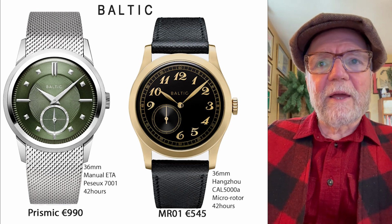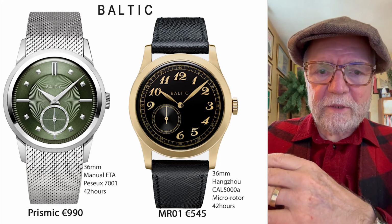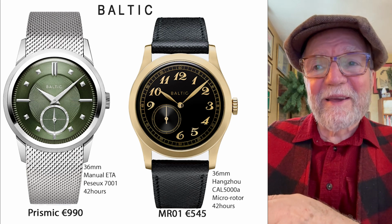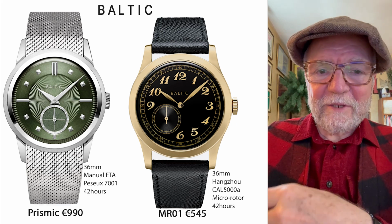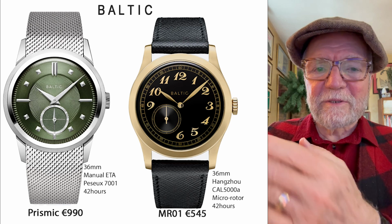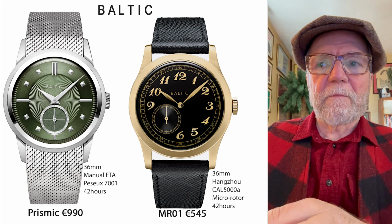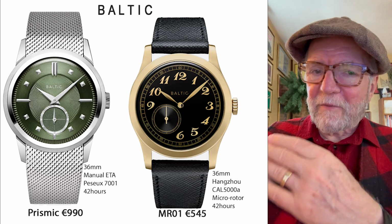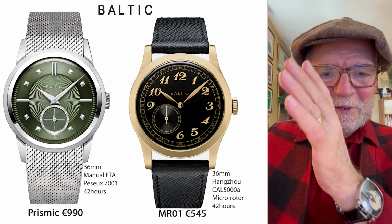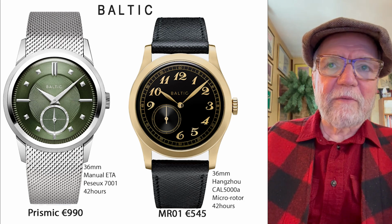Now, the thing that I like the best about Baltic and literally any watch company is that they tell you what's inside. You can take a look at a watch and get a pretty good idea of what's on the outside, but what's important is the movement as well, so you know what you're paying for. Sometimes you pay a lot for not so much. Here, like I said, there's a good one-to-one match. Okay, let's take a look at the models they have.